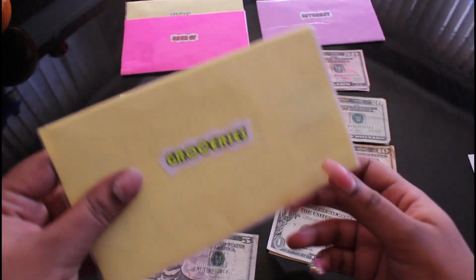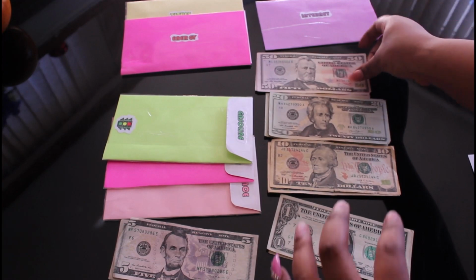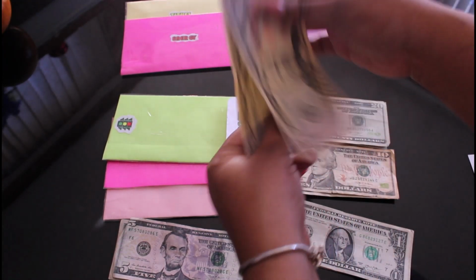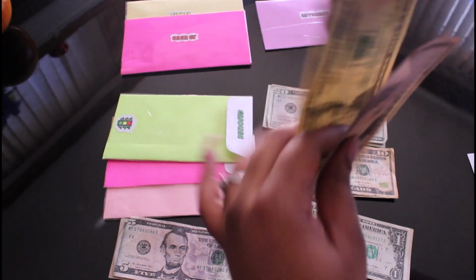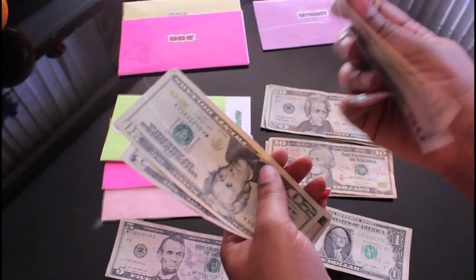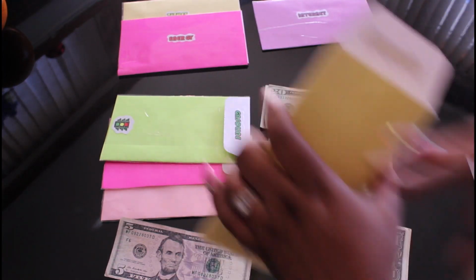For their groceries, we have $125. So grocery buy, 25, 50, 125 for the groceries.